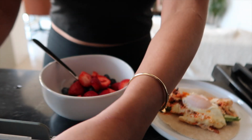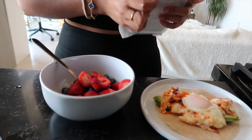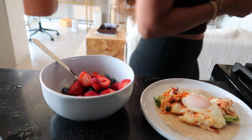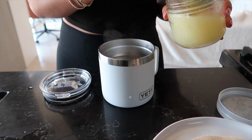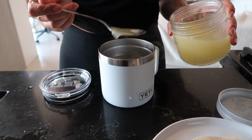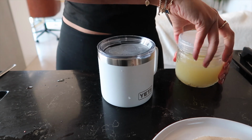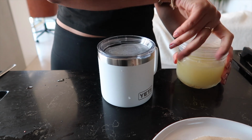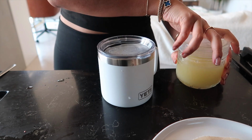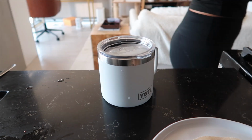I try not to buy too many groceries at once just because I'm notorious for wasting it and throwing it away. So I'm trying to be better at it. Here I have a whole container of lemon juice that I squeezed the other day. I like having lemon water with something. I sometimes will have an Americano, but I haven't been liking the Paris pods. I feel like it's a little bit too rich these days. For an Americano?